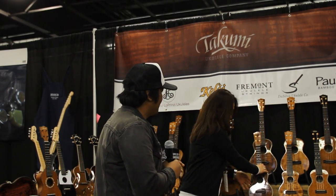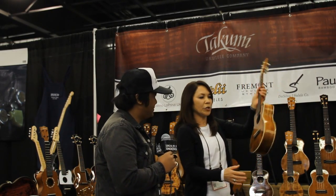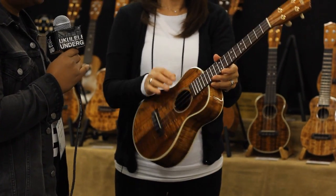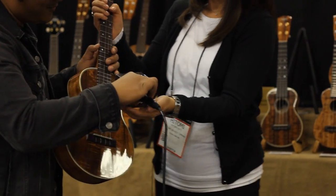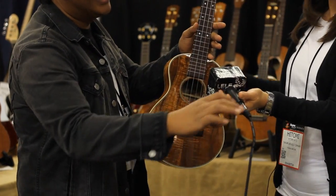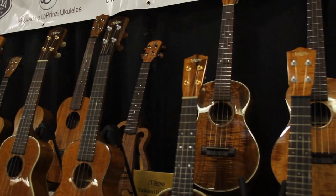And we have a tenor also. This is new. Also the same style. It keeps it clean. Would you like to try? Just a strum. Very nice. Thank you.